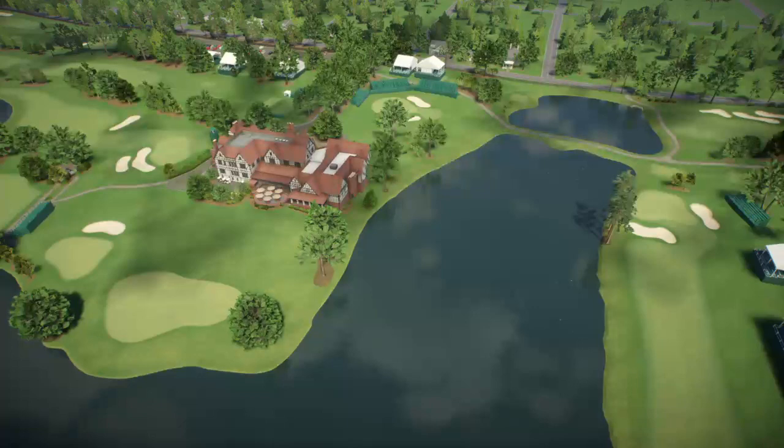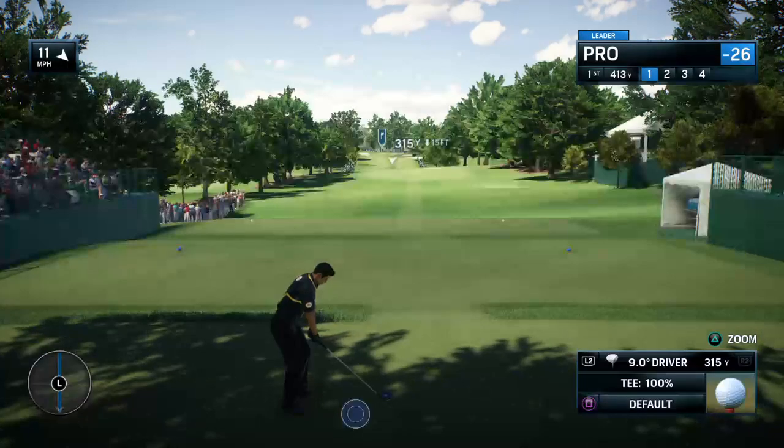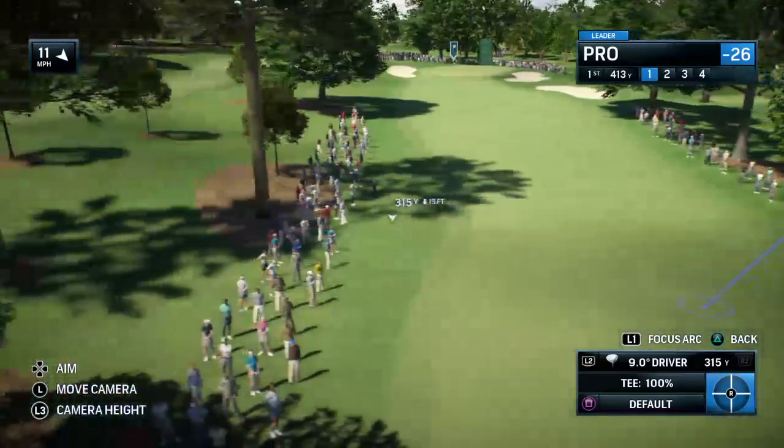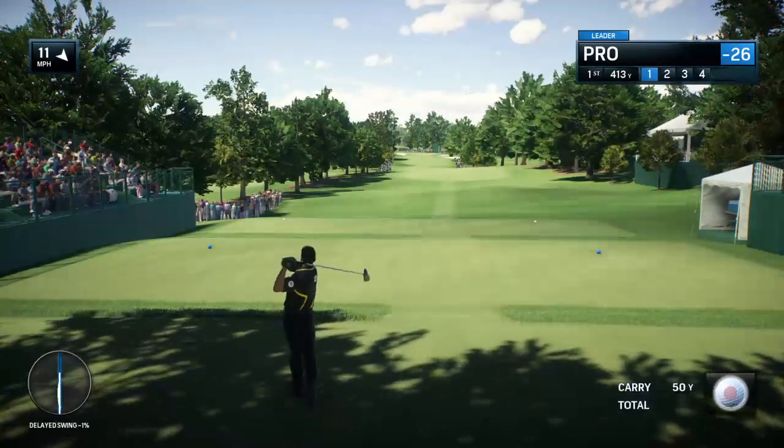NBC Golf Channel on EA Sports, in association with the PGA Tour, proudly presents the season-long race for the FedEx Cup. Today, it's live third-round coverage of the Peach Invitational.